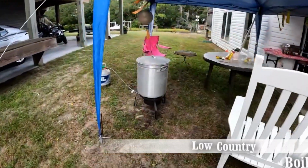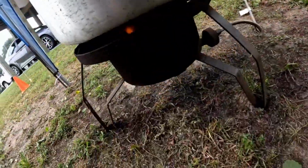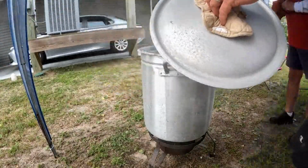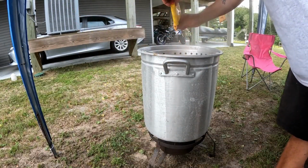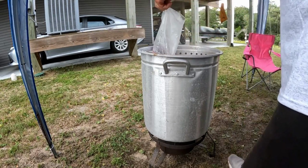Back at the ranch, we did a low country boil, and I just wanted to show you, this was so much fun to be able to cook a low country boil. We got this big pot going. I don't know, how many gallons is that? 20, 30, 40? I don't know, 50? 100-gallon pot. And I'm just going to start with some Slap Your Mama hot sauce. That is, well, it's powder, but it's going in there. It's sort of like the Old Bay of the world, right?